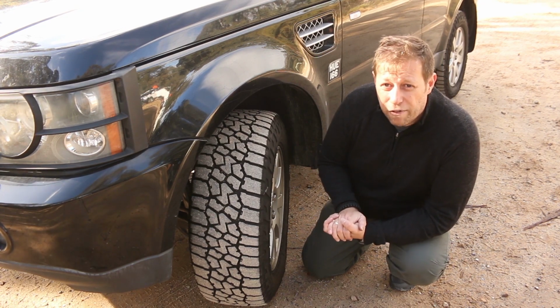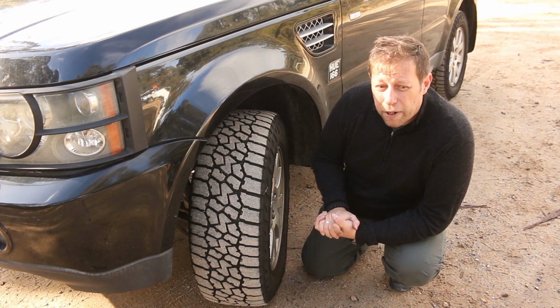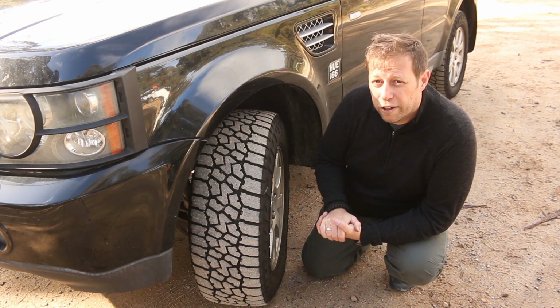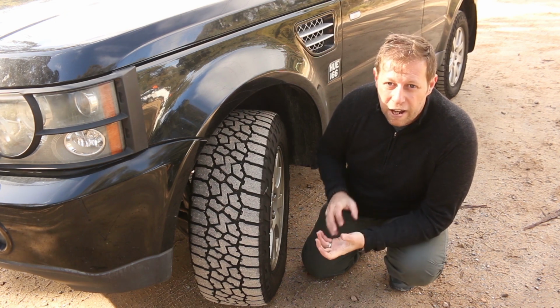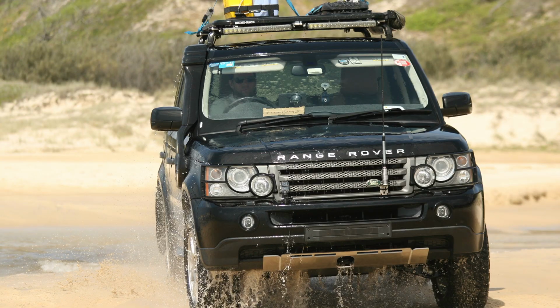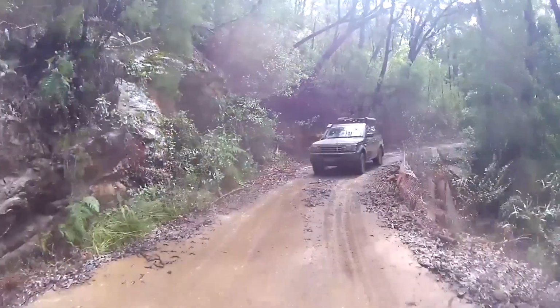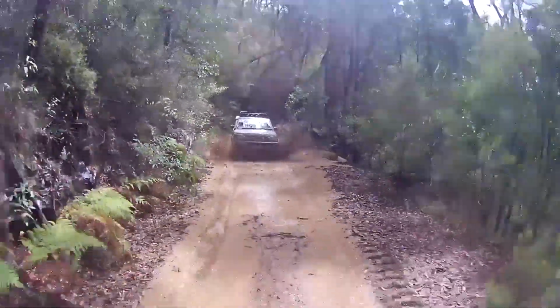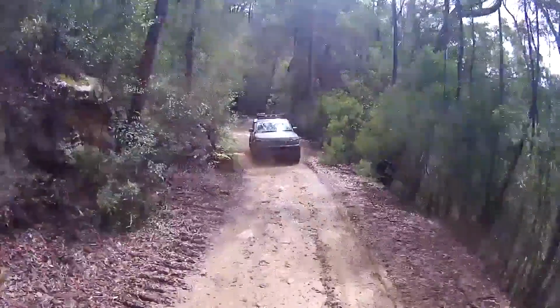They started off with about 11 mil. They're down to about 8 mil now all around, which on 25,000 kilometres is pretty good going as far as I'm concerned. There's a lot of highway stuff, a lot of off-road stuff as well, including the high country, including Fraser, including some sloppy mud up and around the New South Wales hinterland, Great Dividing Range areas. So it worked really well.